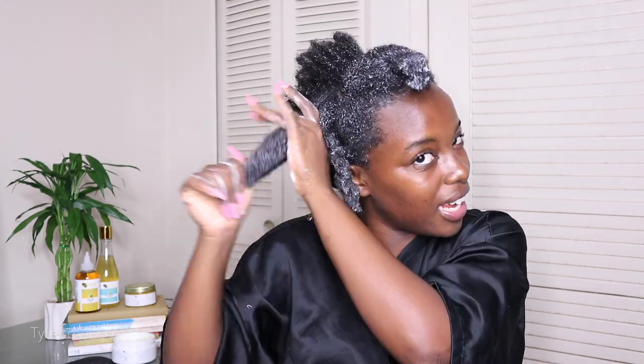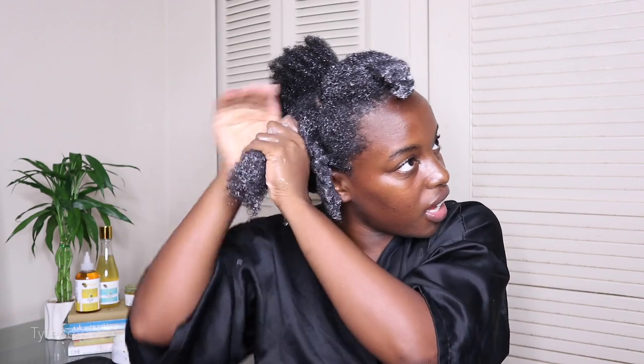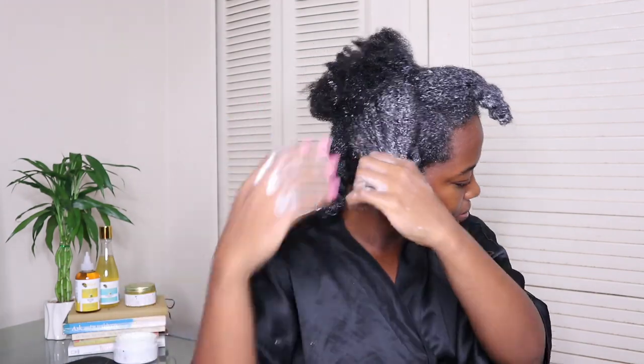I love the consistency of this deep conditioner. It feels so good. Oh my goodness, it's very, very creamy. And the scent combination of these products is so unique and different. I don't think I've ever seen a ginger and lime scent combination. Ginger and citrus. So refreshing. I could smell it all day.